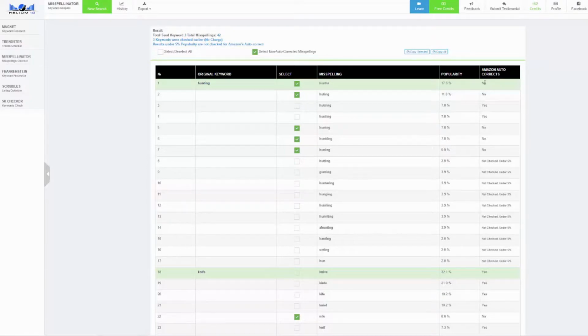Okay. The cool new feature that we have that we didn't have before is now it's actually checking Amazon automatically for you. Before we had to do this manually to see if Amazon is auto-correcting for you, okay? And if it says no, that's great. Amazon's auto-correcting, no, we want these. We automatically pre-check the ones that are good for you, okay? Hunting, it says yes. That means Amazon is automatically auto-correcting.